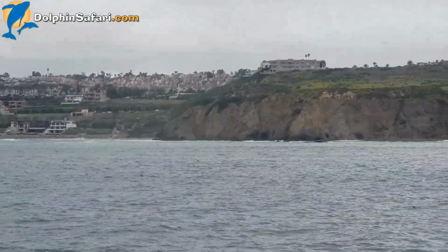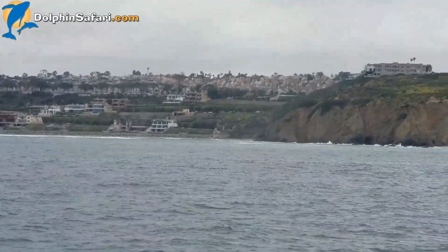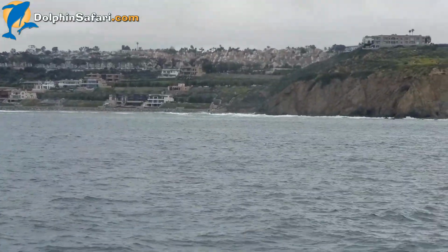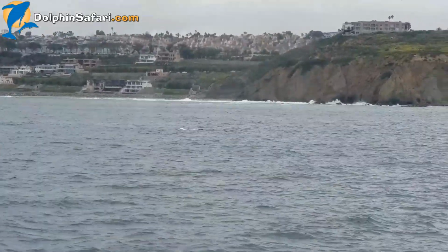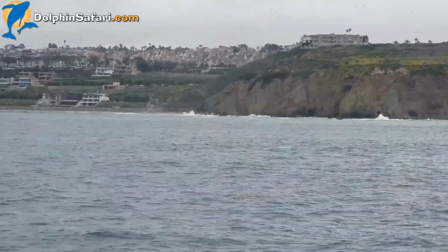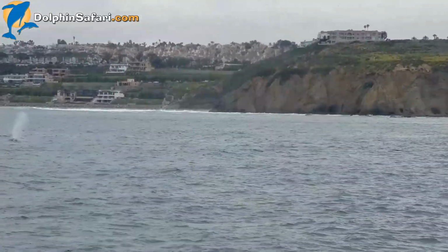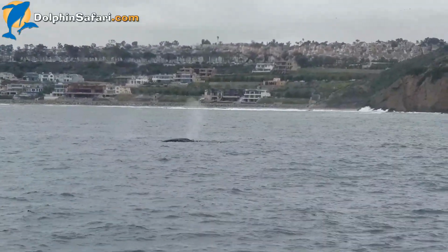You can see how close gray whales travel to the shore. This is Strands Beach in Dana Point, and we're in less than 100 feet of water. There she blows. Gray whales tend to travel inside of 200 feet of water. They're bottom feeders, so they don't get too far or too deep. They stay pretty close to the coastline, which is why they're so famous, right? Because people from the beach can see them when they're traveling.